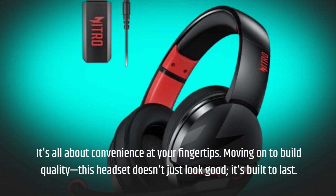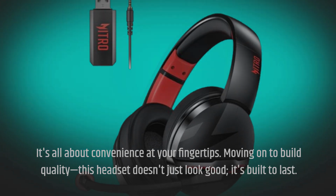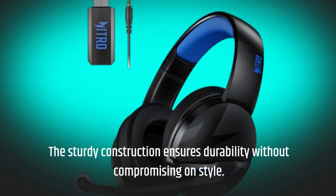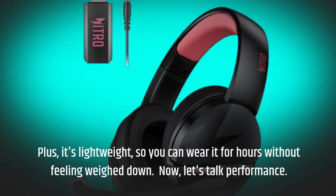Moving on to build quality. This headset doesn't just look good, it's built to last. The sturdy construction ensures durability without compromising on style. Plus, it's lightweight, so you can wear it for hours without feeling weighed down.